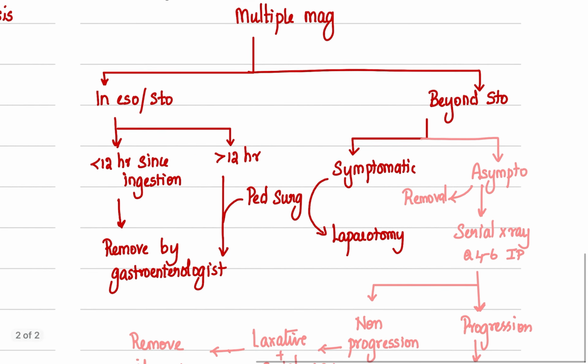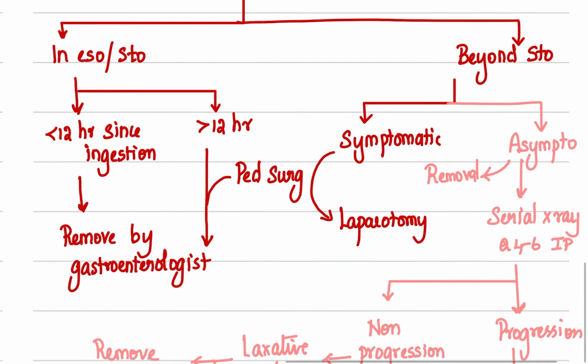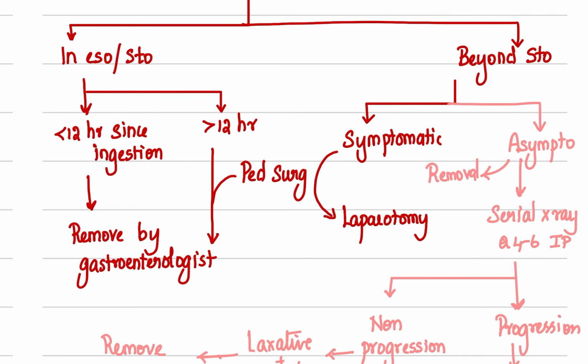What about multiple magnets or a magnet with a foreign body? So, if the child has had multiple foreign bodies, multiple magnet ingestion, and it is in the esophagus or stomach, how long ago was it consumed? If it is less than 12 hours, then a gastroenterologist can remove it. If it's more than 12 hours, a gastroenterologist can remove it, but a pediatric surgeon should always be there because after more than 12 hours it could have gone down below. And if there are complications, then you need a pediatric surgeon to open up through laparotomy, right? So less than 12 hours gastro, more than 12 hours gastro plus a pediatric surgeon.